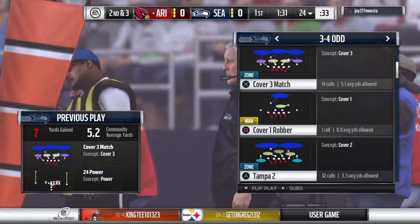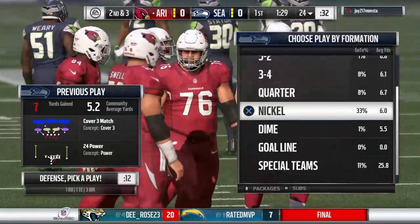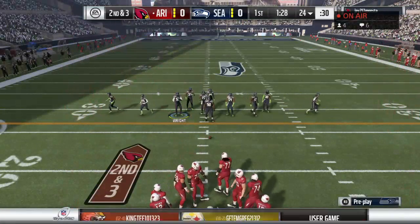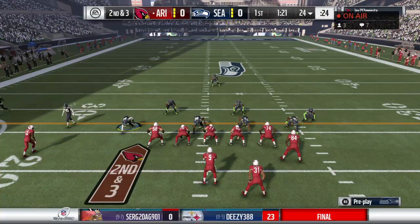First play of the drive, let's give credit all around. Excellent blocking, but the guy carrying the ball, he was the finisher. A really nice run. And after the play on the ground, that brings up second down here. And on the outside, they're playing press coverage.